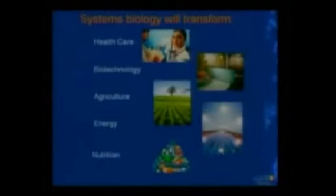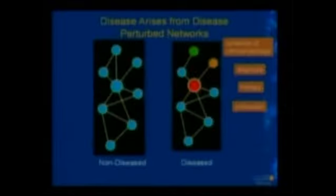What is interesting is if you think about taking these systems approaches, you can apply them to almost any aspect of biology, and you can see how you really can transform these arenas. And what we're going to talk about is the transformation that's going to come about in healthcare through something that we've come to call systems medicine. And the basic idea is simple. Disease arises as a consequence of disease-perturbed networks, one or more in the affected organ. The disease-perturbed networks, genetically or environmentally, modify the output of information that they express, and they do so in a dynamically changing manner as the disease progresses.